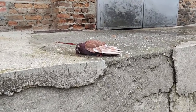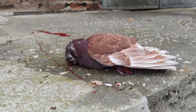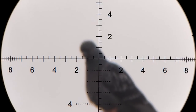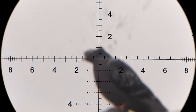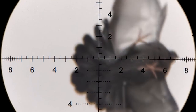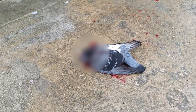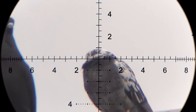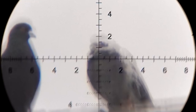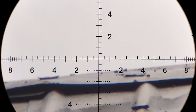Yeah, it's cold, it's rainy, and it's windy outside, but it was worth paying this place a visit because now I'll be able to provide you with footage that is much better quality. Here's another one I shot outside. Now I think I see fragments of its skull.